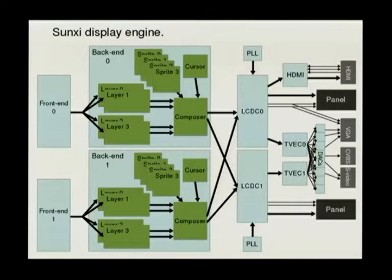This front end, I'm deliberately ignoring at this point. This is where you do the color conversions, the filtering, deinterlacing, that sort of stuff. You have one of those per pipe. The back end is where all the interesting stuff happens. You have quite a few layers there, four in two pairs. I drew them as two pairs because only one of each pair can do alpha. But you can have four overlays there.